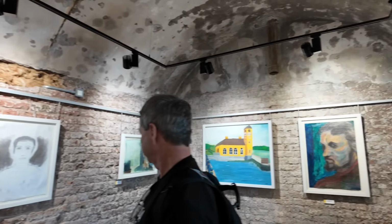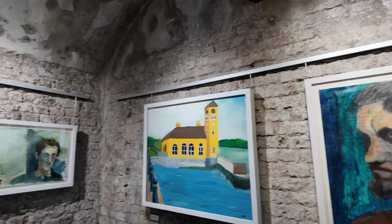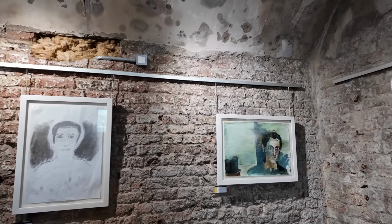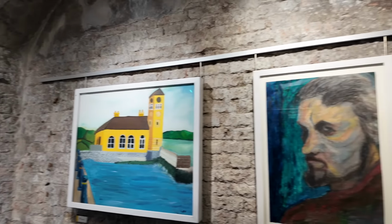Beauty from ashes. Wow, these are all art pieces done by prisoners. If you see this cloak, guilty 10 years.